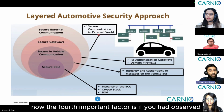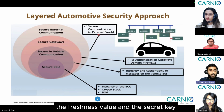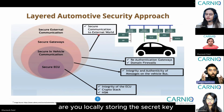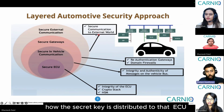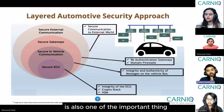Now, the fourth important factor is, if you had observed, the MAC itself has the message, the freshness value, and a secret key. Now, this secret key also becomes a critical factor while choosing SecOC. How are you managing the secret key? Are you locally storing the secret key? What happens when a new ECU gets introduced in the complete vehicle system? How is the secret key distributed to that ECU? So this is where key management of this secret key itself is also one of the important things.